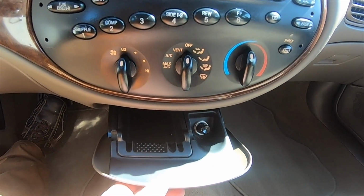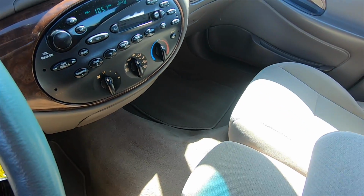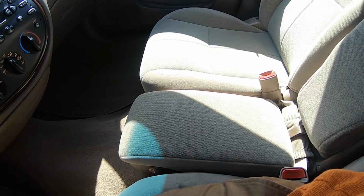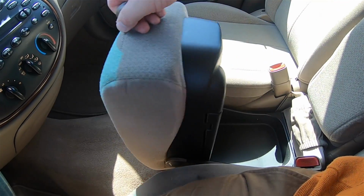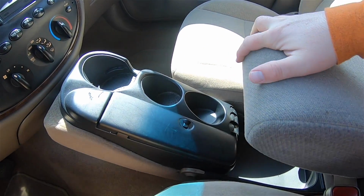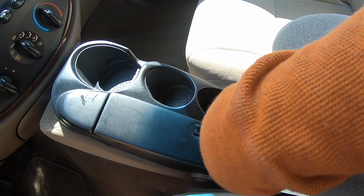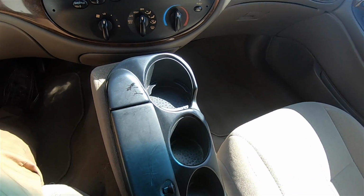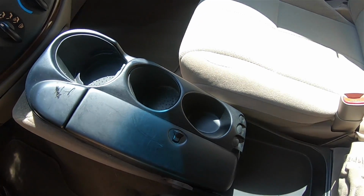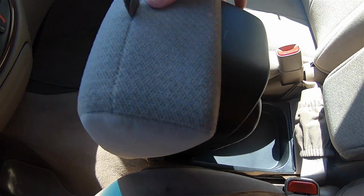Down below the integrated control panel, you do have your ashtray with a lighter. This car has never been smoked in, however. And of course, you do have a bench seat. However, the armrest will fold up. And then you can fold the seat bottom cushion out to reveal a consolette. And then, of course, you put your armrest down. You've got 3 cup holders, storage trays. You've also got a coin holder. And down below you have another storage tray. The little pouch is where the lap belt for the front seat goes.